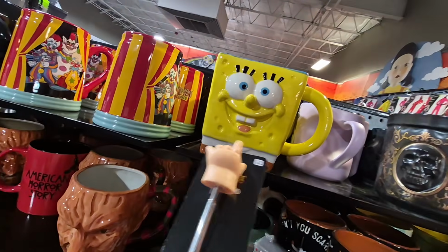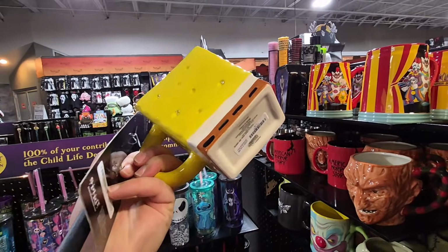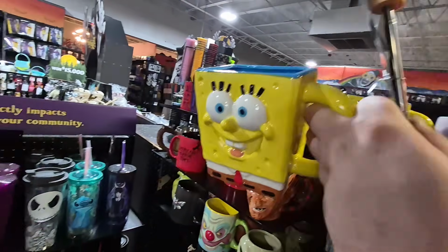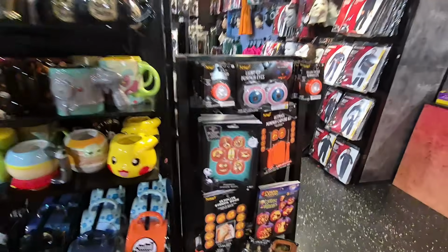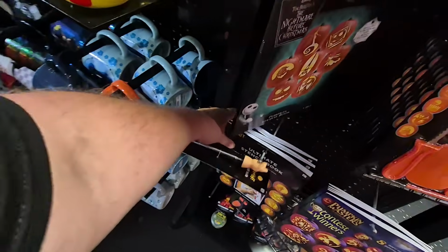This is a sweet SpongeBob mug right here. Look at that, man. You could fit a ton of coffee in that. It'd be kind of awkward to drink out of though. $17. That would go great in my collection. I'm definitely grabbing this thing. This thing is too fun. Still haven't seen the Spirit Halloween coloring books though. I'm pretty sure they're coming out in stores, but we're gonna keep our eye out.